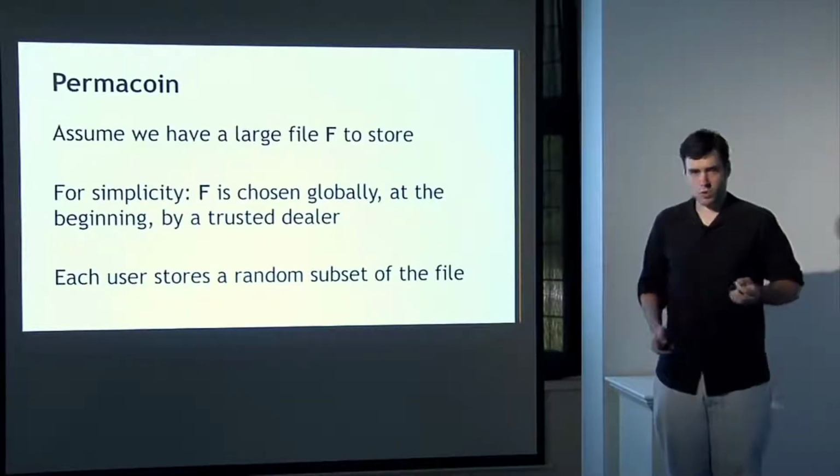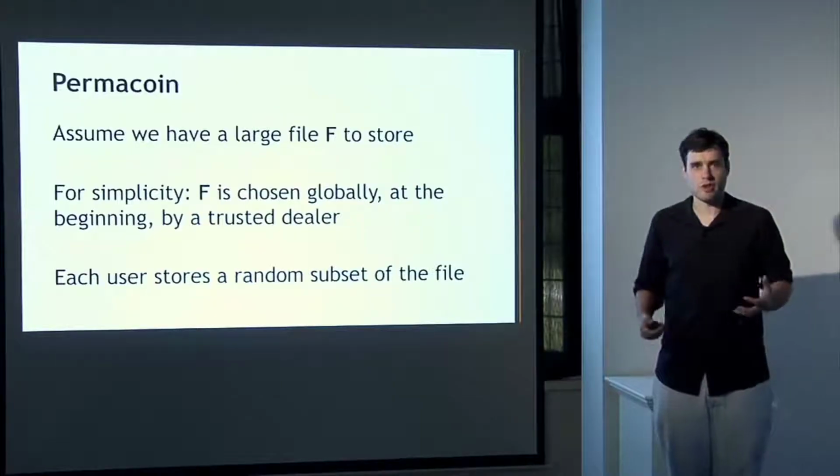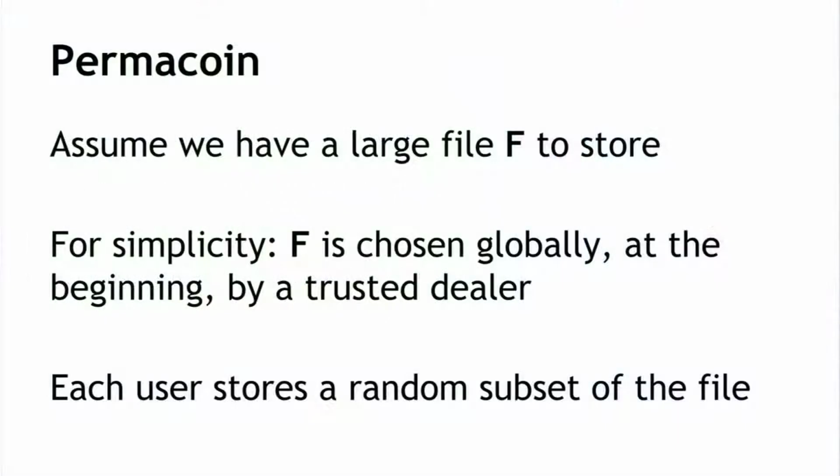Now, the way that Primecoin works begins by assuming that we have a large file F, which everyone knows about, and the goal of the network is going to be to store this file. Now, for simplicity, imagine that F is chosen globally by a trusted dealer at the beginning. Each user is going to store a random subset of this file.